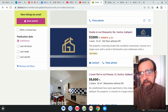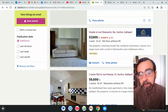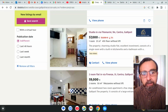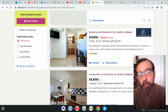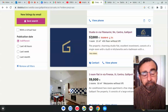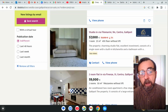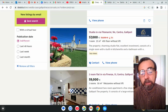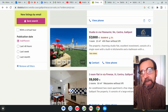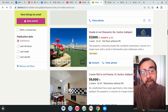Now, the problem of this property I can already see, and for example, I wouldn't go for it because it's the fourth floor without a lift. Now, this could be a problem or it could not be. But if you decide to let this property, elderly people might find it hard to walk up to the fourth floor. And also because it's an attic, I see there is a lovely terrace.